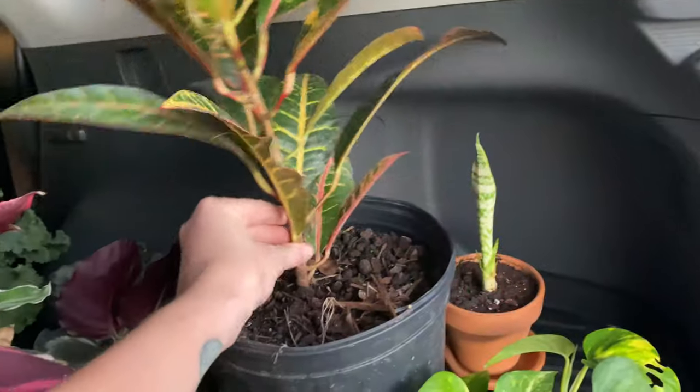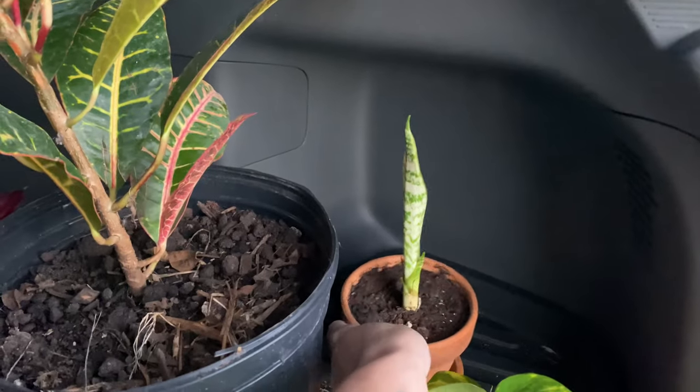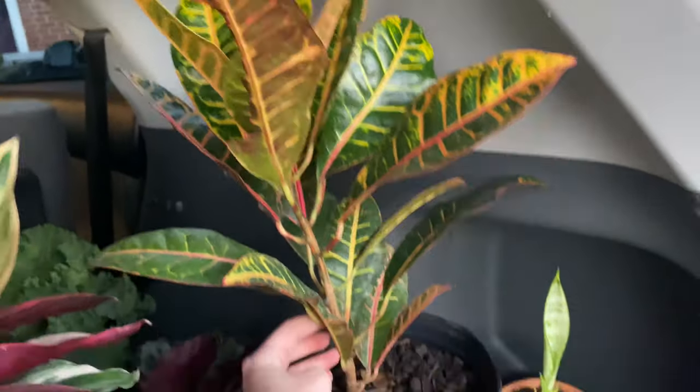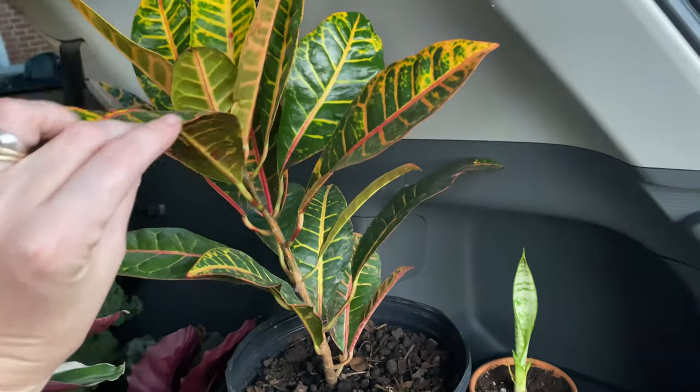You are a gift to my friend Monet. So this is a little baby off of my snake plant, Trifasciata, and then this is one of my croton babies, a very small baby that's grown a lot, that I'm taking to Monet. Now we're about to go eat this delicious Ethiopian food.